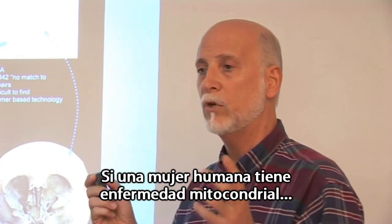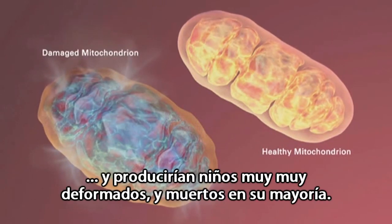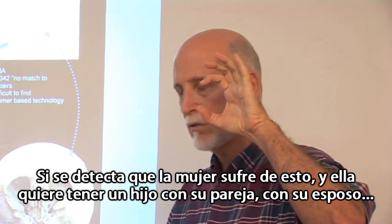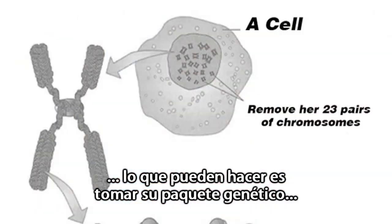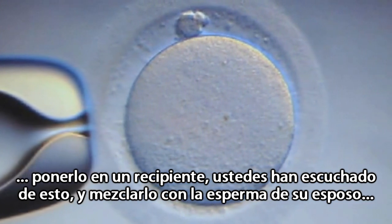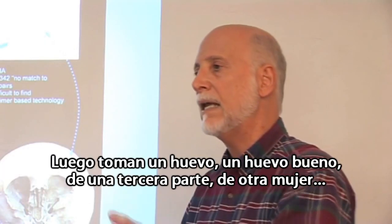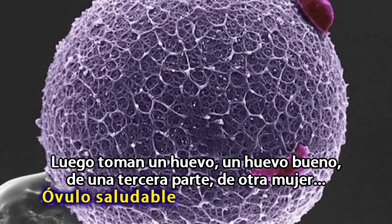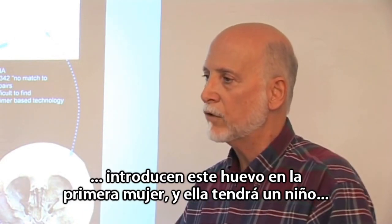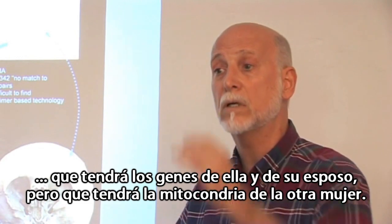If a human female has mitochondrial disease, which means her mitochondria are bad and are going to produce very flawed and dead children for the most part, and she wants to have a child with her husband, what they can do is take her package, put it in a dish, you've heard about this, and mix it with her husband's sperm and create a zygote with her chromosome package and her husband's chromosome package. Then they take a good egg from a third party woman, take that woman's chromosomal package out, put the zygote in, put that egg in the first woman, and she will have a baby that will be her and her husband's genes, but it will have the mitochondria of the third woman.